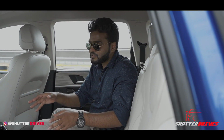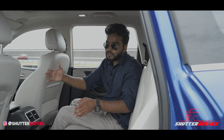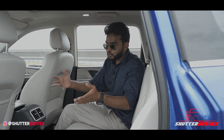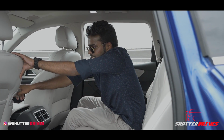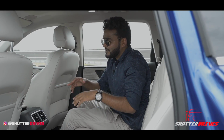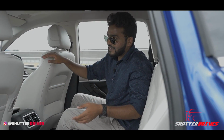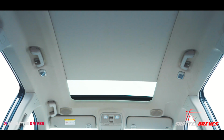And sometimes it happens that you're sitting in the second row and you want more legroom, and you ask the person in the front to move the seat forward. And this time you get to be independent, because you have an option to slide the front row seat like this from the second row, which is really good. And the biggest difference, apart from the AC vents, that the second row passengers are going to witness is this beautiful sky roof, as Mahindra wants to call it, which is nothing but a panoramic sunroof.